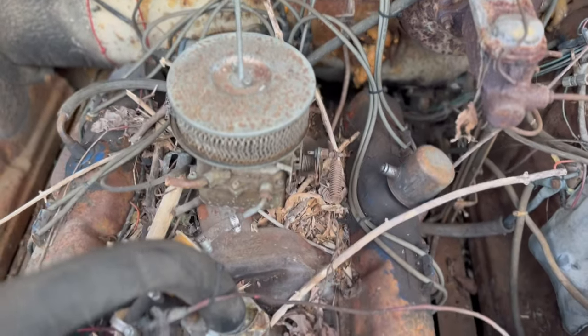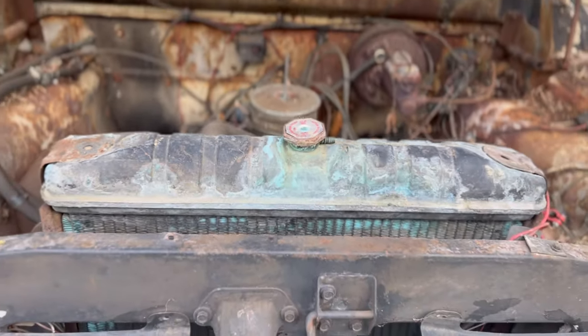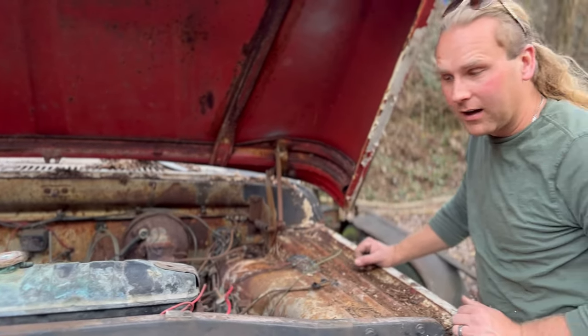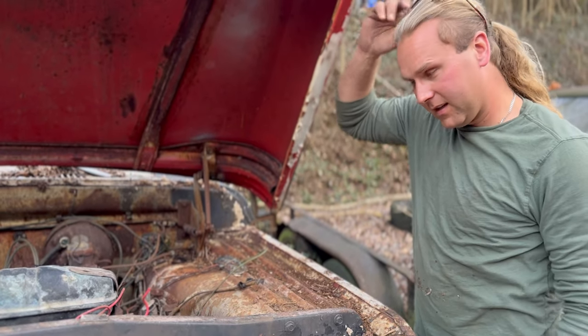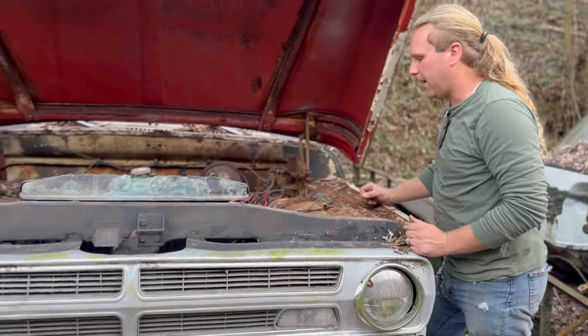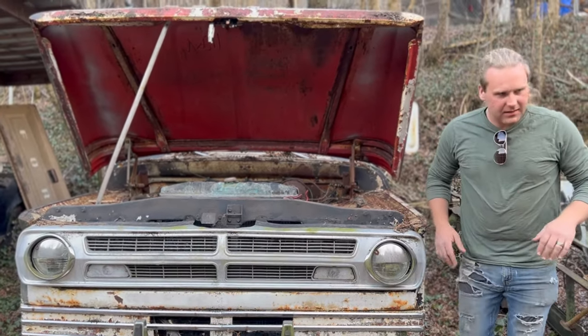The radiator in this thing looks big enough for a Mack truck, I'm telling you, or KW, Kenworth, Peterbilt, whatever. That radiator is definitely overkill for this truck, for a small block. It should be about this big, and it's this big. So, that's big. Well, I'm gonna stick a battery in this thing and see what happens.